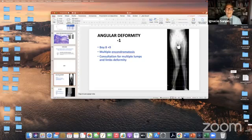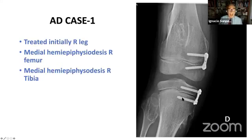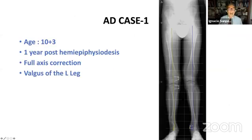Okay, that's an angular deformity. It's a child with multiple enchondromatosis, age 8 plus 9, who consults because of limb deformity. What we did was treat initially with epiphysiodesis on the right leg, on the medial side of the femur and on the tibia. And at 10 plus 3, 1 year post epiphysiodesis, he has a very good correction of his mechanical axis. And there is some valgus deformity of the left leg. And now, ready for opinions.